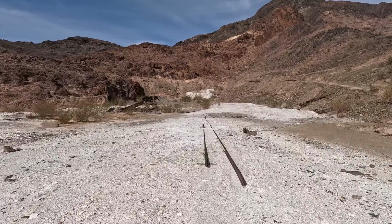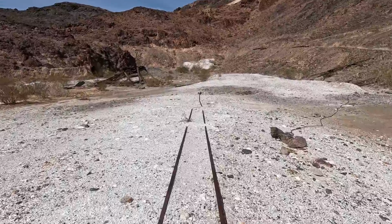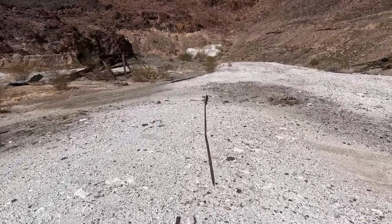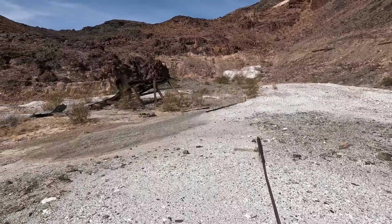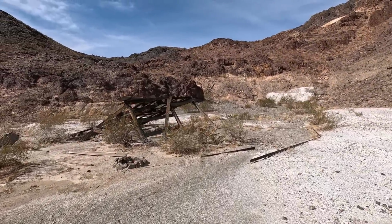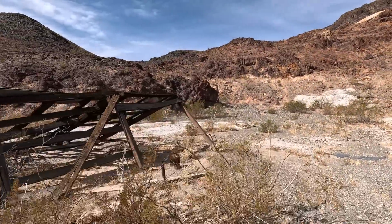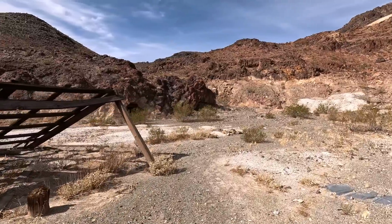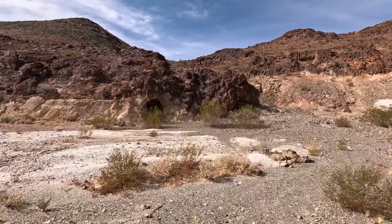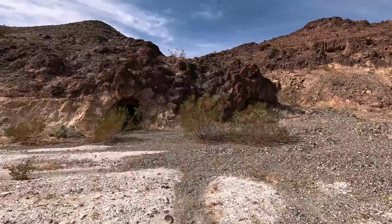Already you pick up some rail right here. It's always cool to see, and also cool to follow. It does look like there is a portal right here behind this wooden structure. Right here into this hill.